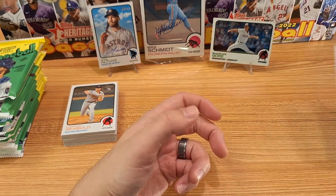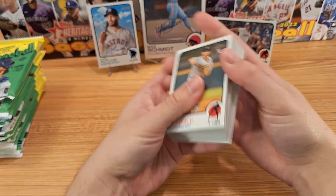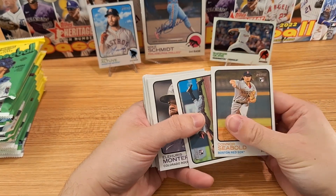And there's a J-Rod. So we got our J-Rod and Bobby Witt so far. And this is just one box. I mean, that's nuts.